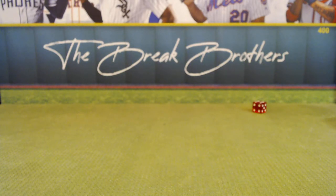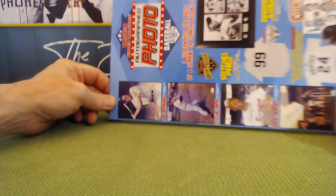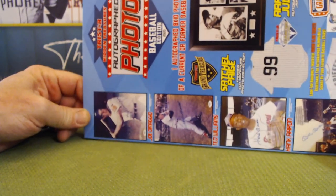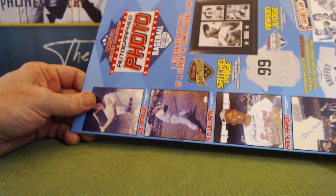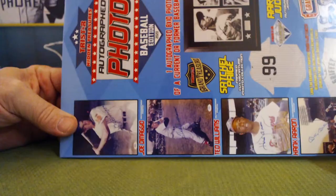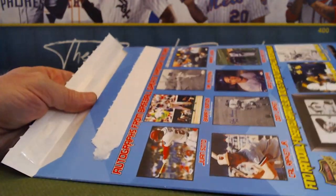Alright, let's give another photograph away here, guys. This is a TriStar product that we had opened at one point as part of a break. I think this was a house team. What happens is we'll open up a break, we gave away photos or broke photos, and if they didn't sell, they'd end up being a house team, and so that's how we ended up with some of these 8x10s as well. So let's see what we got here.